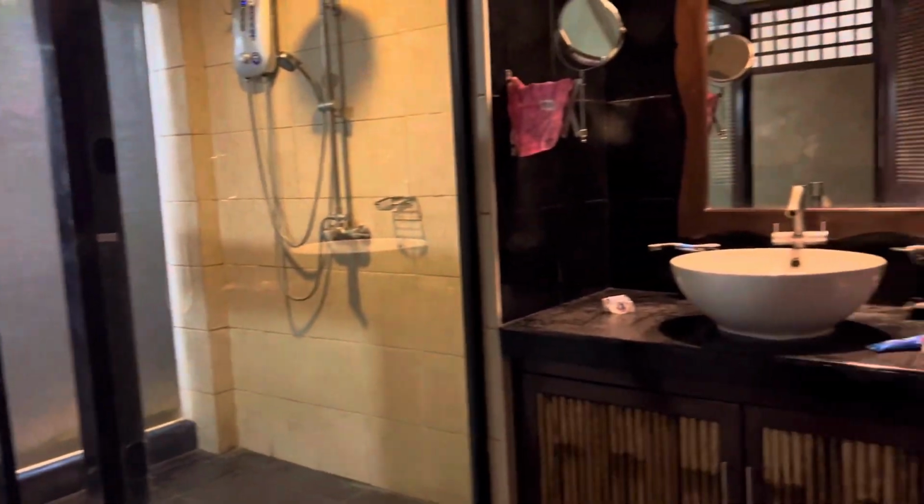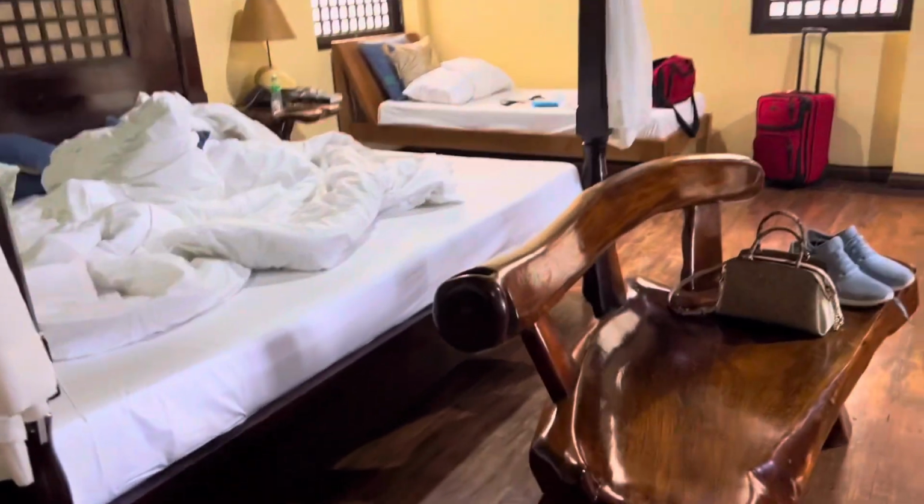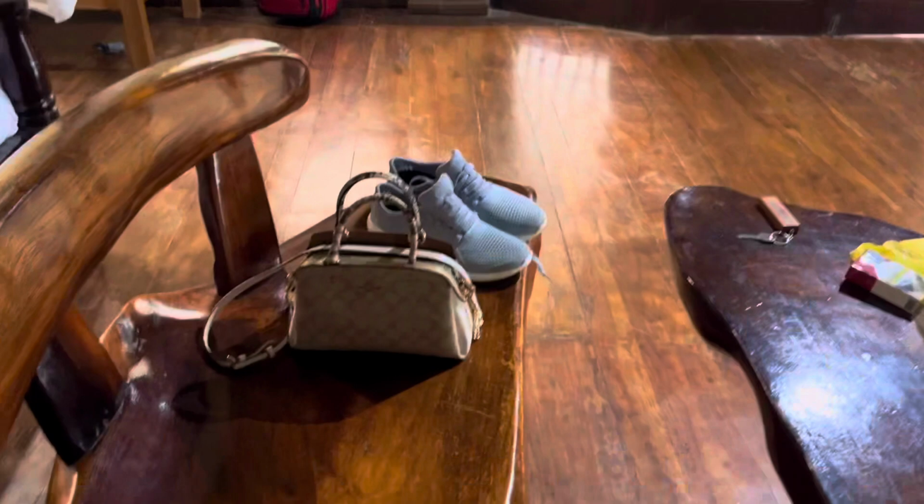You know what? This place is nice, but they need to renovate or redo some stuff, which is the style. It's a little bit old or vintage, but there are some parts that need to be fixed. So this is bamboo, this is all wood, solid wood, and a big bed. Also this one is solid wood on the floor.